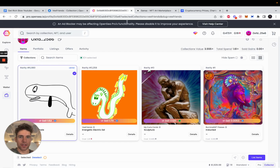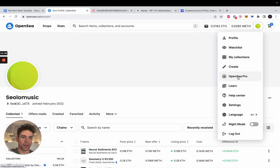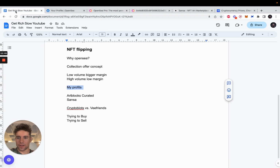Just also want to mention that if you go on OpenSea Pro here, it's a newer site. And if you sell the NFTs over here, you won't be charged the 2.5% selling fee that I mentioned before. So I think that was it for now.